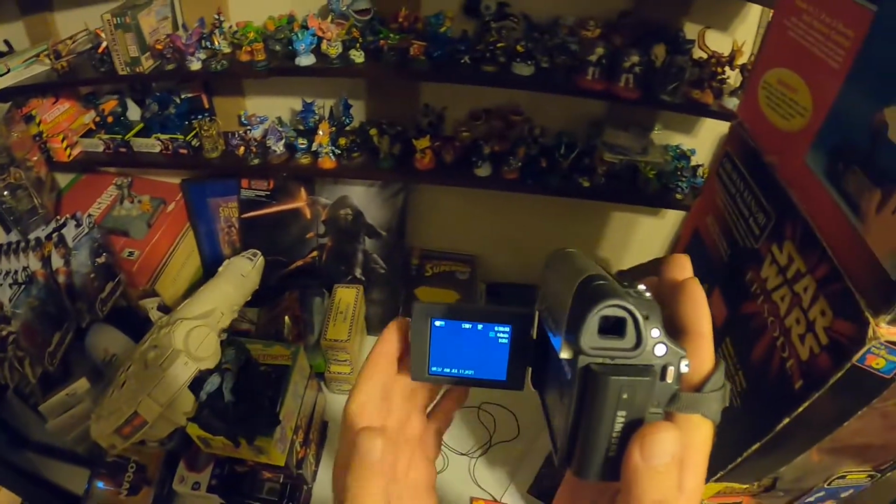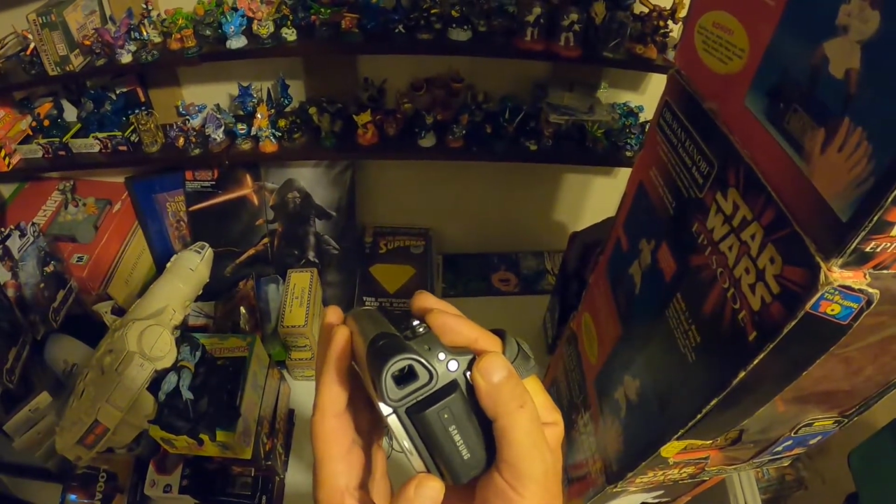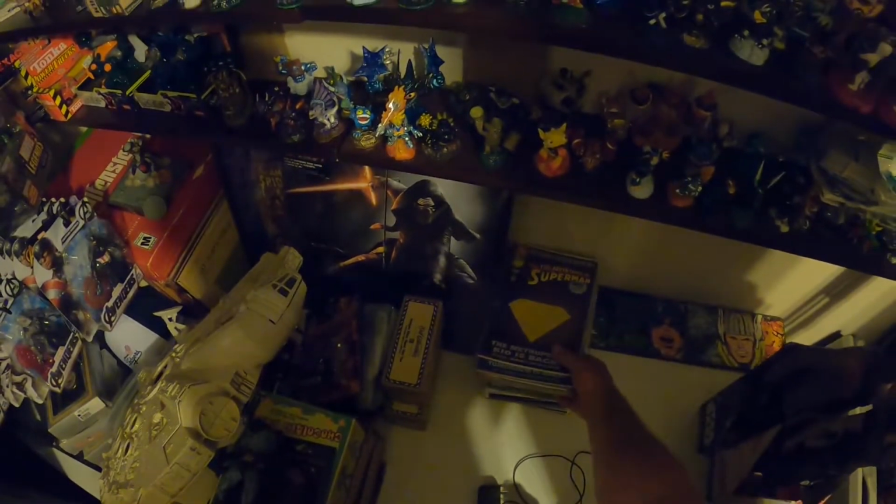Not a very bright picture. Needs to be brightened up. I'm sure that's doable. Comes with a charge cord.